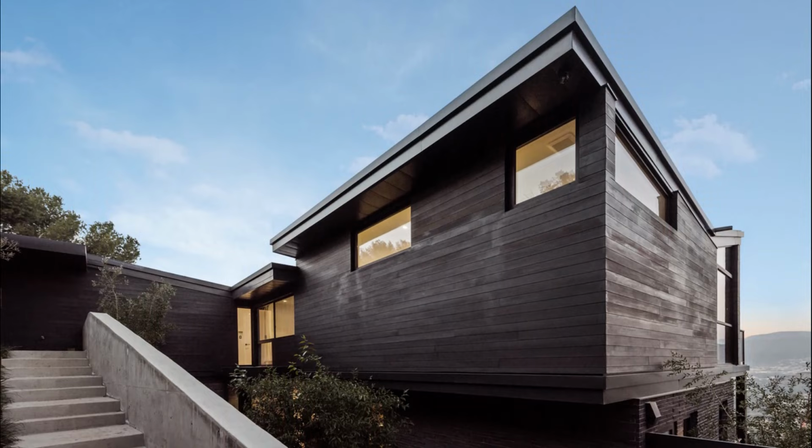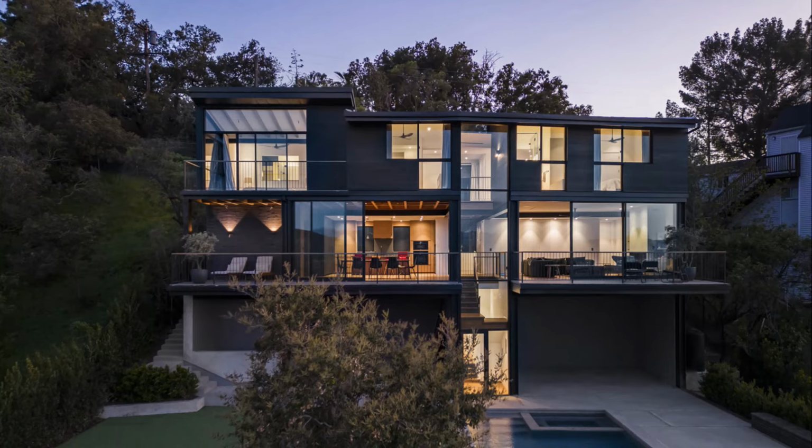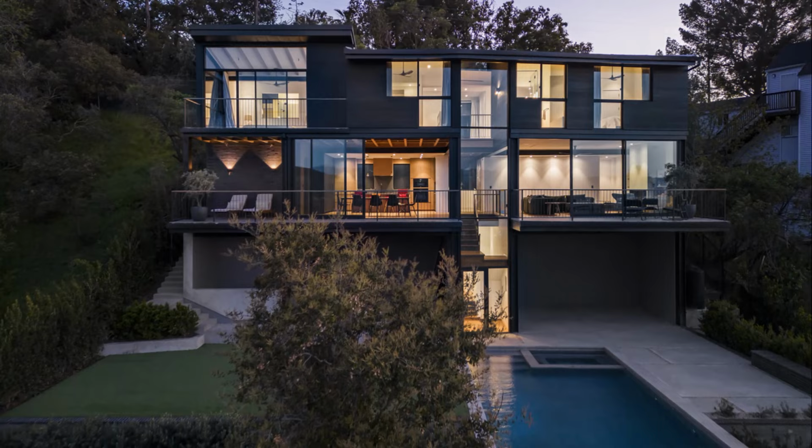Visually and aurally connected, the three levels of the home are united by the vertical slot window and adjacent void, crowned by a transom window on the south-facing roof and a stairwell leading to the pool level on the north.